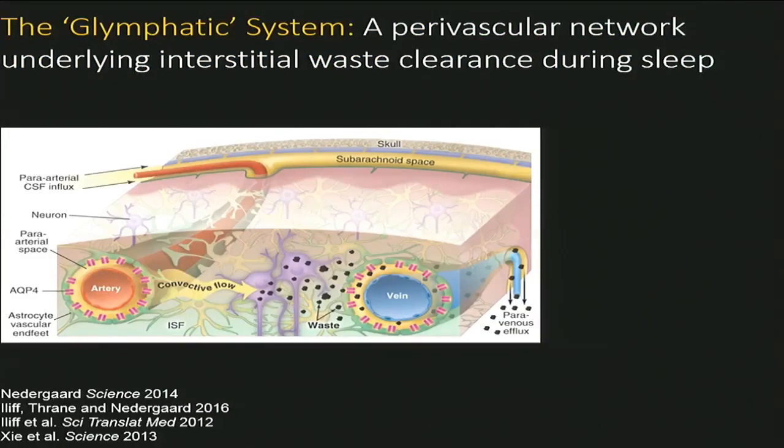But the glymphatic system, as it's been defined, is a brain-wide network of perivascular spaces by which the fluid that surrounds the brain, the cerebrospinal fluid, exchanges with the fluid in between the brain cells, the interstitial space. And the movement of fluid along these perivascular channels and pathways is thought to facilitate the efficient clearance of interstitial metabolites and waste, like amyloid beta and tau, which you've heard a little bit about in the last couple of talks, and other metabolites like lactate.